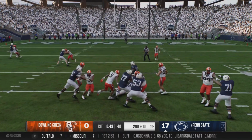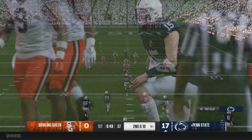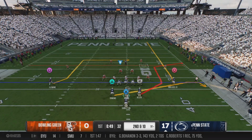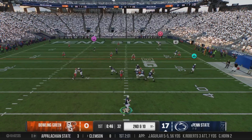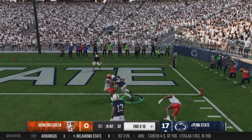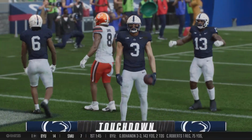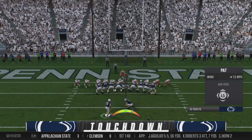Here comes the option. That, friends, is a busted play. Incomplete. After the quarterback and receiver failed to hook up, they'll try it again on second down. They'll run play action. Unloads to the wideout. Wide open downfield. Touchdown, Nittany Lions! Made the snag and strolled his way into the end zone.